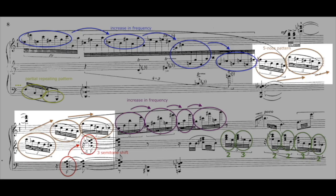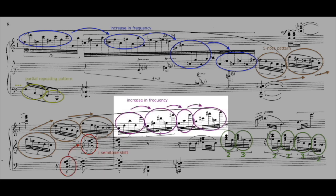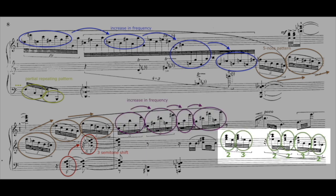Next, we have an ascending climb of 5-note groups. Remember, it's just macroscopic information used for general guidance. Next, a 3-semitone shift occurs if these were in the same octave range. Even though it's 2 octaves apart, hand positioning techniques from earlier will cut out that additional patterning consideration. Next, again, stretto occurs. Finally, this one's a weak memory tip, but the groups of 2 and 3, pretty obvious stuff.